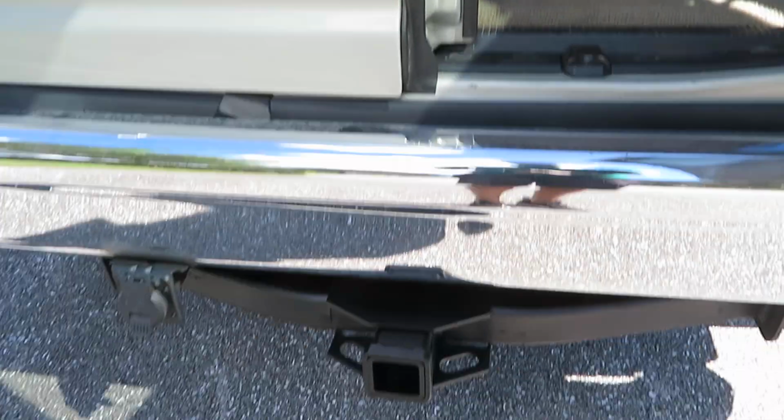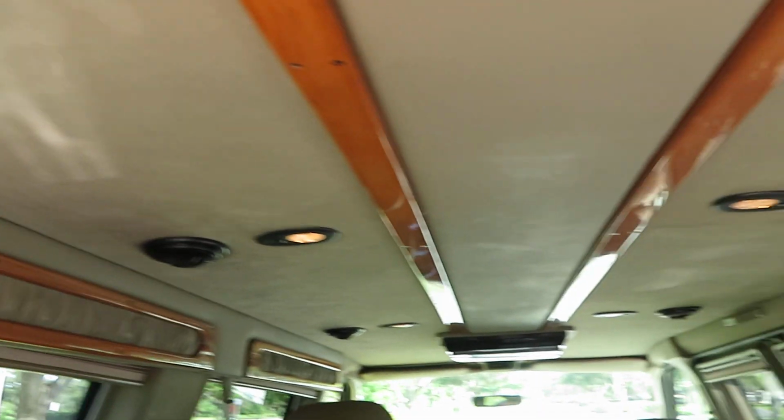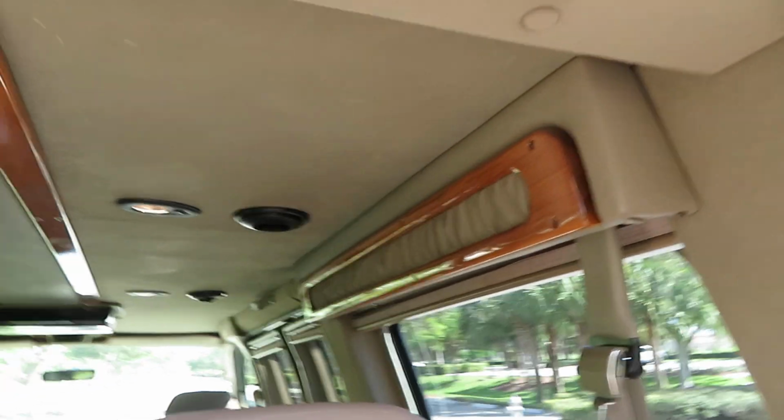Got your tow package. This thing's ready to go. Look how super clean this carpet is. I mean, it's just a very nice clean van. We will price it to sell, so don't hesitate.